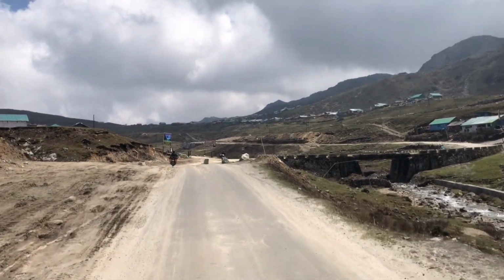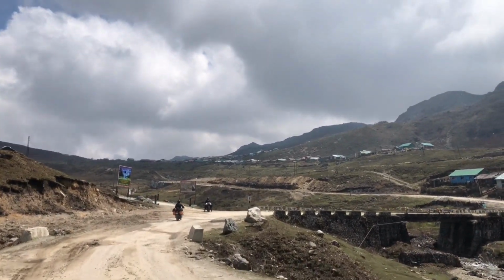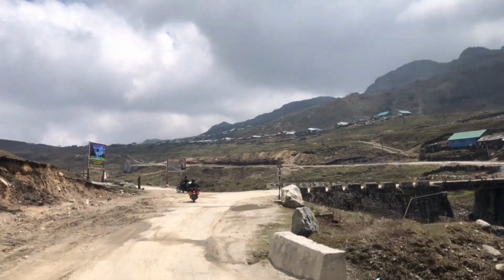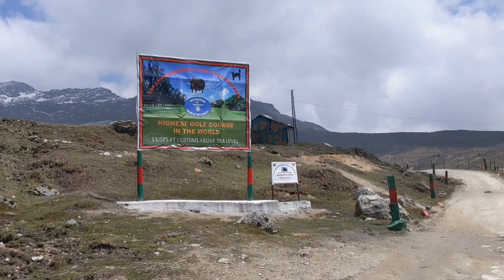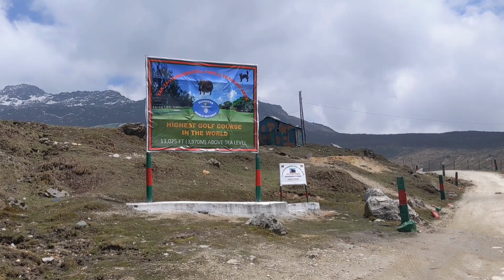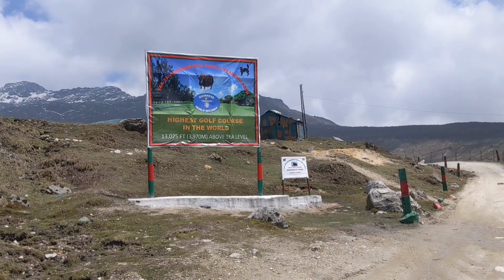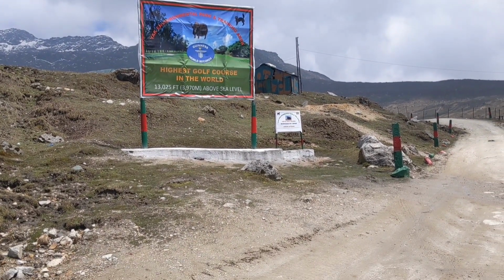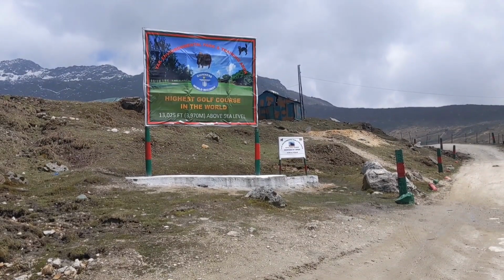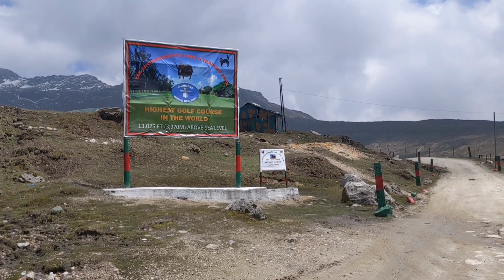The first place that we visited was the Kupup Golf Course, apparently the highest golf course in the world. It is 13,025 feet above sea level, and it seems to have been certified by Guinness. So I'm not going to go inside, but I guess this is something worth seeing in Kupup.